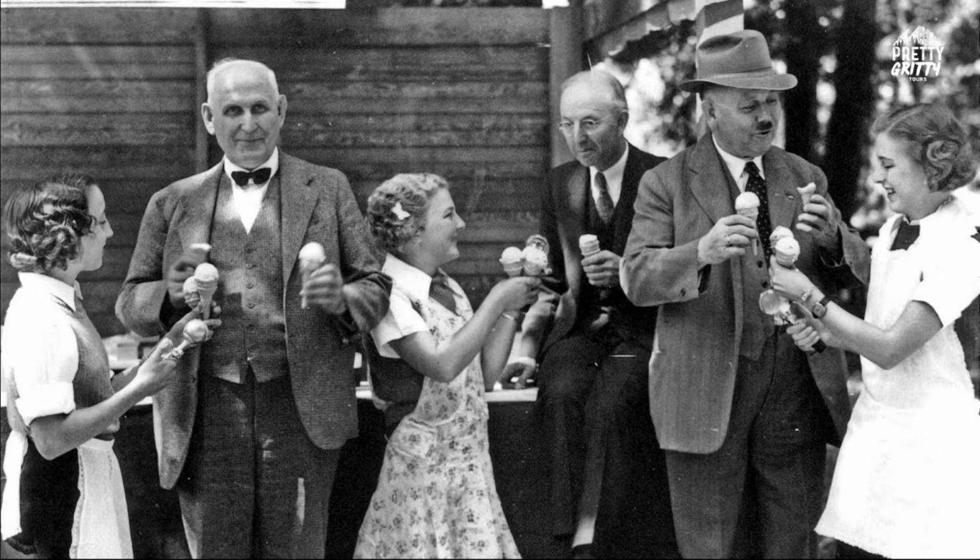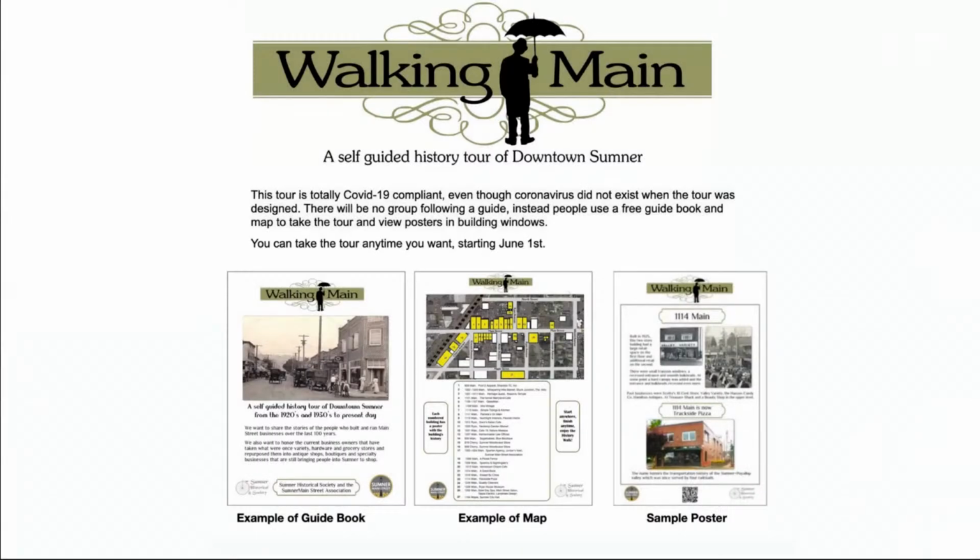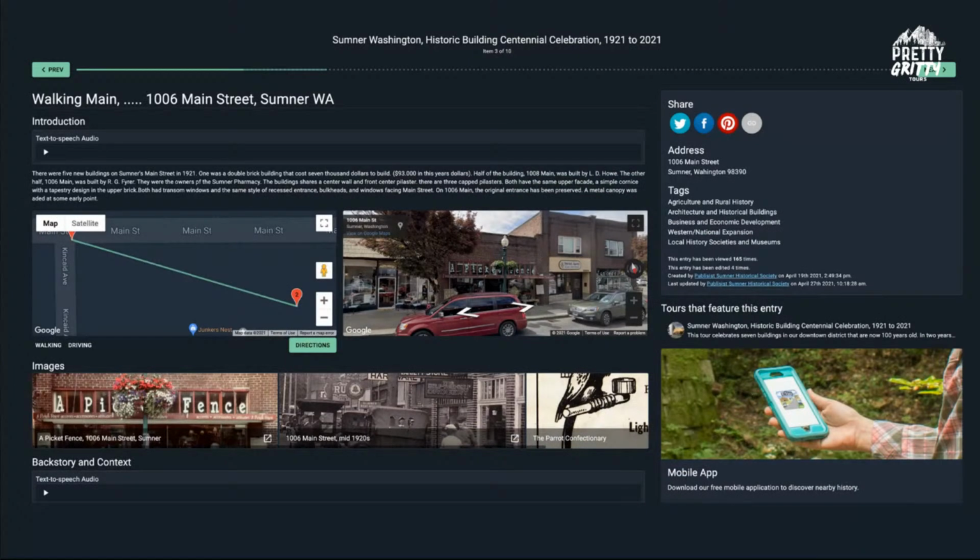If you find yourselves wanting a little bit more, you can look up the Walking Main with the Tacoma Historic Society on their website there. And then they have a CLIO, C-L-I-O, self-guided tour for those who want to go out and explore the history of Sumner while you are downtown looking at these buildings. You can also go inside and shop at them. You can have one foot in the 1920s, one foot in the 2020s, and get the best of the whole experience.